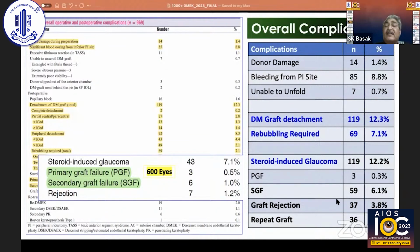Why is this? This is a big question to me. Probably I compiled this data recently, and this 2.5 years period includes COVID. A lot of patients actually didn't come for follow-up. They used steroid, whatever doses they were getting, and so secondary glaucoma is higher. If they had a problem, they could not come to me or go to any corneal surgeon. So COVID has increased this data. This is my assumption.